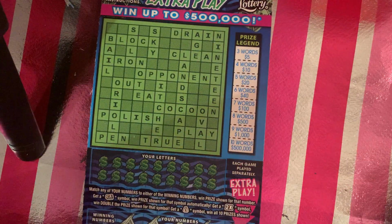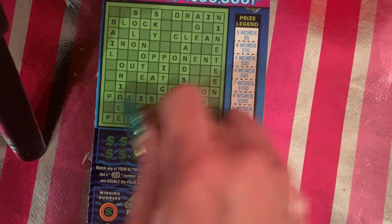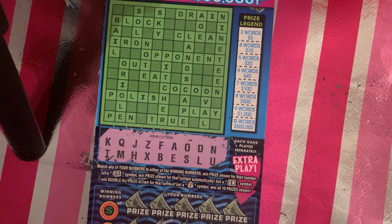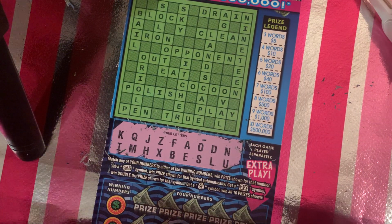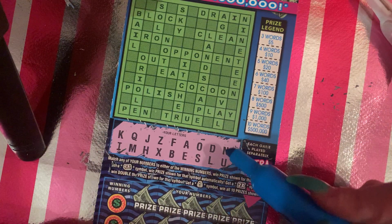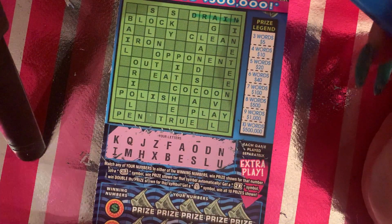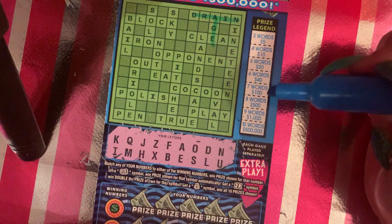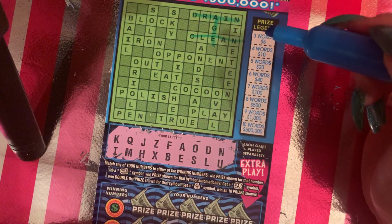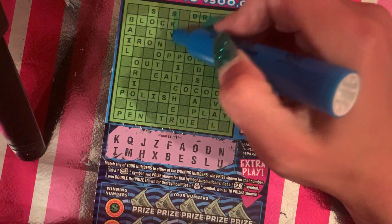All right. Crossword. Come through for me, crossword. Let's see what we got here. All right, what have you got? Let's use this marker. All right, so, let's see what we got here. We don't have any R's, so we don't have drain. And we don't have a G, so we don't have age. Don't have clean. We don't have sky.